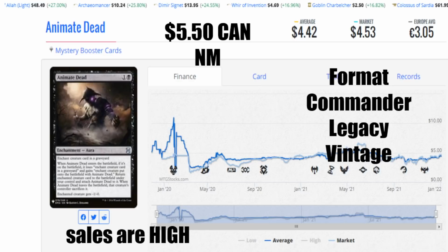$5.50 Canadian near mint. Average is $4.42. The market is $4.53 US. €3.05 to get that card. Commander, Legacy, Vintage. In my case, I'm definitely looking at it for Commander, and I'm trying to find an older edition because I think it would just look so cool to get maybe an Unlimited if I can. I'll settle for Revised, but I'm going to go for an Unlimited, and if all else fails, I ordered a couple again on TCG Player just to have some copies around.